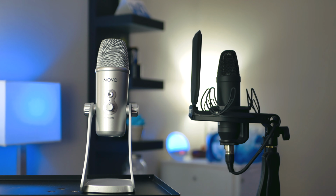By the way, this has been option B of this blind audio test. And again, your two options are the $100 Movo UM800 and the Rode NT-1, that's $300 with the interface, the AI1 that came with it.